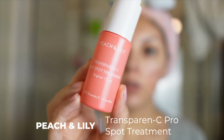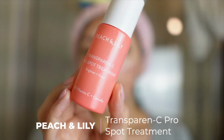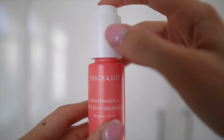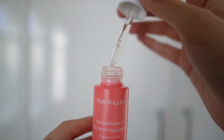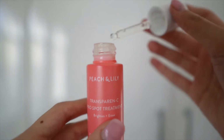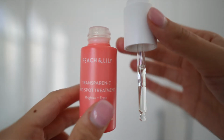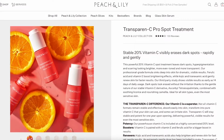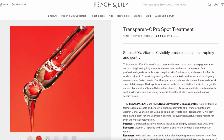This is the Peach and Lily Transparency Pro Spot Treatment. And the reason I chose this is just because this is more of an oily consistency. It's an oil serum more than a cream or a gel consistency. And one of the other reasons why I picked this is because the founder of Peach and Lily deals with eczema-prone skin, and just has sensitive skin in general. So that's kind of what she caters her line towards.